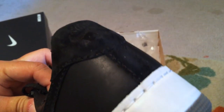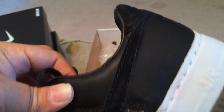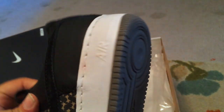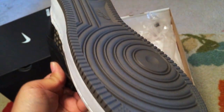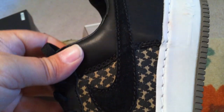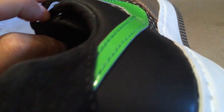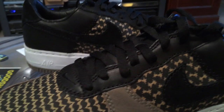The combination materials with the suedes and the leathers on these are just sick. This is back when Nike did it well. Not that new stuff you see today that everybody complains about. Just very nicely done overall. All of them were.